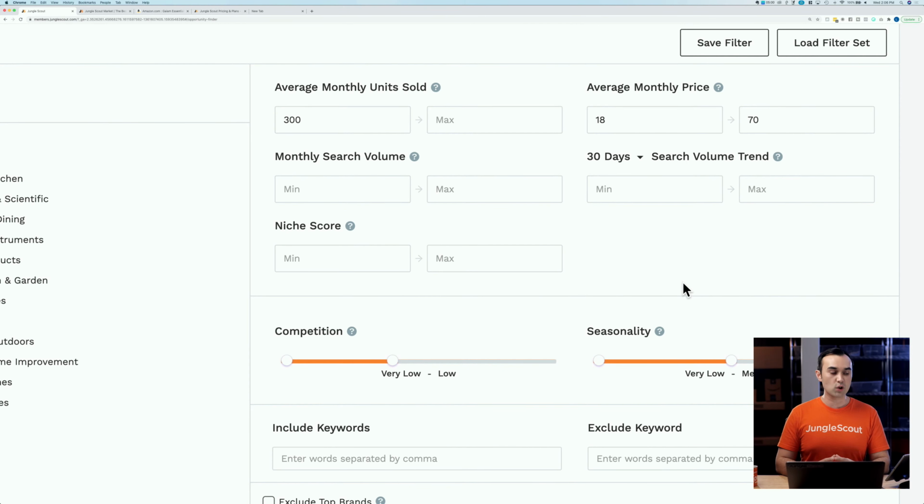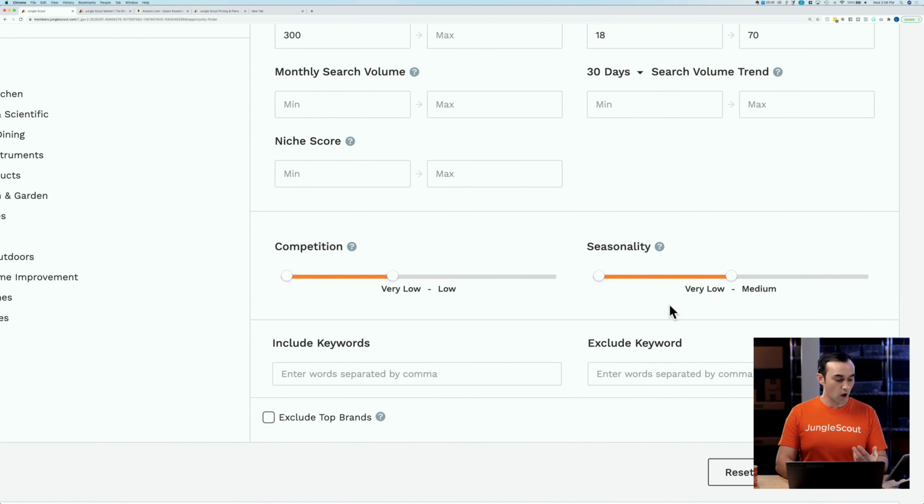The next piece of criteria that's really important is seasonality. So you want something that's not too seasonal, meaning that it will sell quite well throughout the year. That's why I've selected very low to medium. So on the lower end of the seasonality.